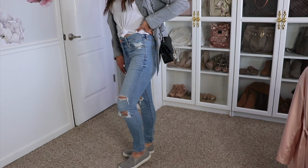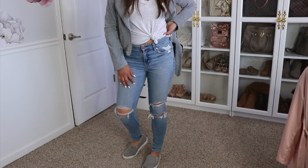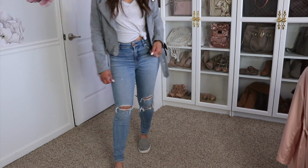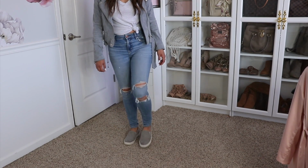I found this at Nordstrom Rack for like $12. My jeans are super comfortable. They have a little bit of distress around the knees, and these are from American Eagle. Super inexpensive and totally comfortable. I could sleep in these if I had to. And then we have my shoes, which I found at TJ Maxx for $24.